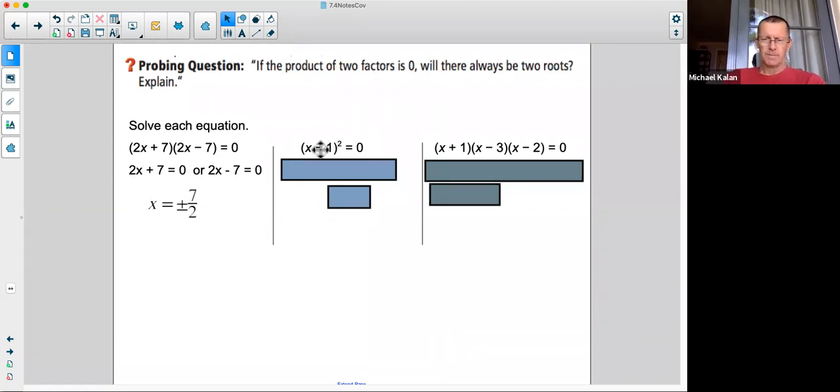Let's go to this next one. What about x minus 1 quantity squared?